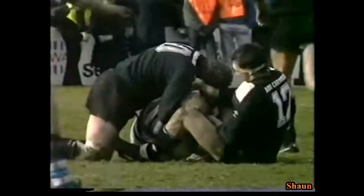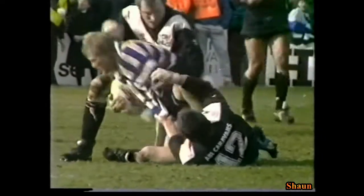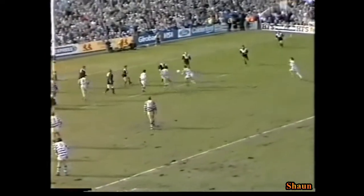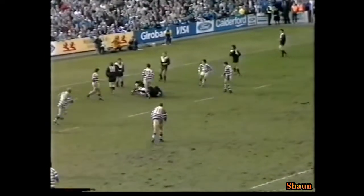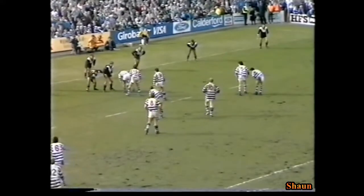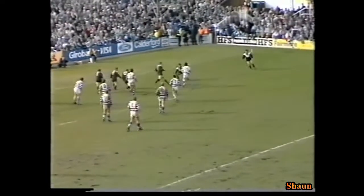Keith Neller. And is it worth a John Pendlebury attempt at drop? To Edie, the sixth tackle. Now then, surely they'll have a go at a drop goal. But no.